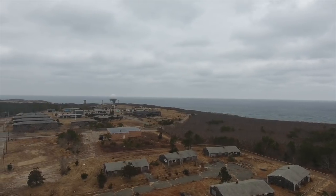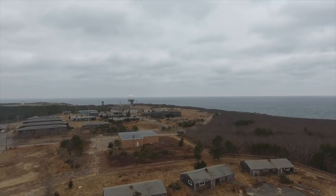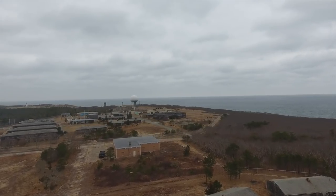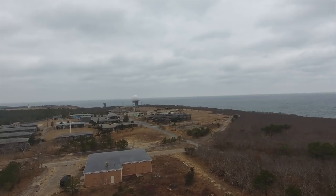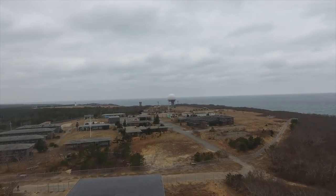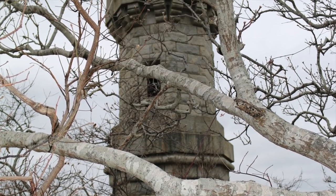A small area of the base is now home to the FAA long-range radar site. The FAA tower has become a navigation aid to local fishermen and is known as the golf ball. To the left of the golf ball is the Jenny Lind Tower. To the left of that is Highland Light.